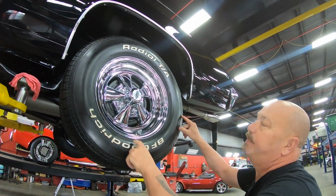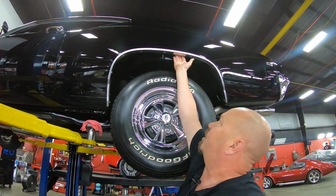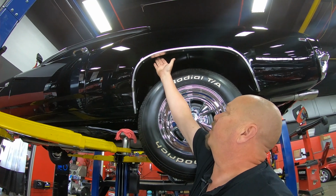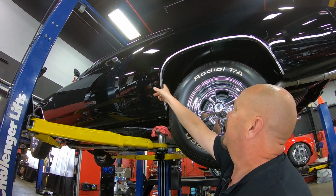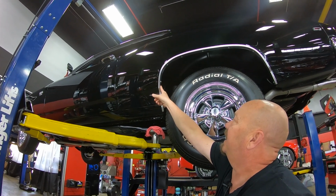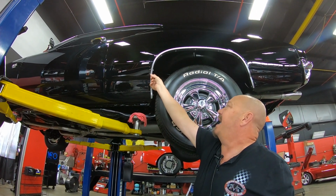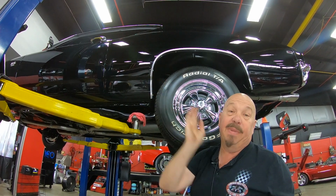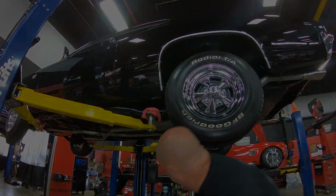235/70 15s out back, and again, good looking chrome on the Cragar. Also, feel this weld right here where that inner wheelhouse comes to the quarter, nice and clean, and you can also see the lip molding here, brand new. I always warn people too, that edge, that's sharp, be careful. Let's get under the hood, check out what's making power.